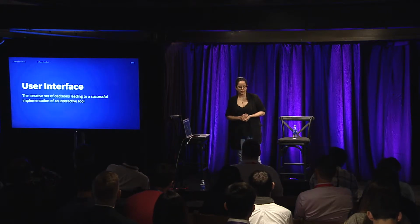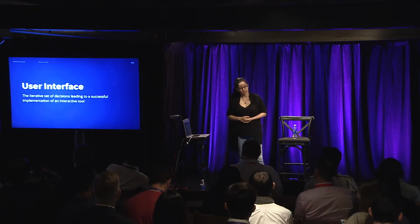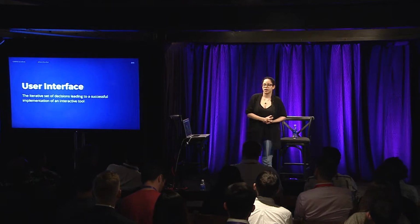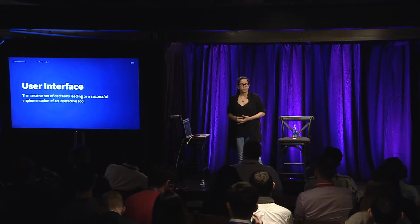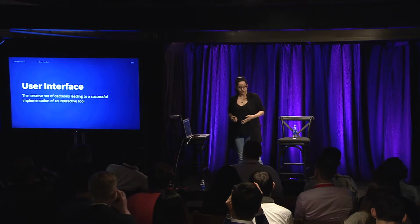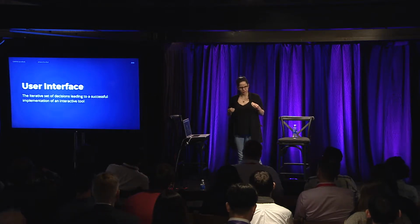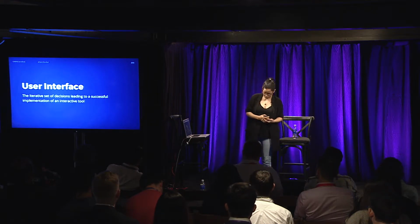OK, now, user interface. So that's the formal definition of it, the iterative set of decisions leading to a successful implementation of an interactive tool. But we mostly think about interfaces as buttons, screens, text, images. And I will ask all of you to refrain from thinking about user interface that way, and instead start thinking about tasks. So your users will want to perform tasks with your tool, and these tasks have to have a beginning, a middle, and an end. And the interface will just be the elements that will help them perform that task. But if you start thinking about it as tasks instead of just elements, it will naturally come to you better ways to design them, better ways to understand what's not happening correctly, and it will help your users at the end much more than just thinking about buttons.